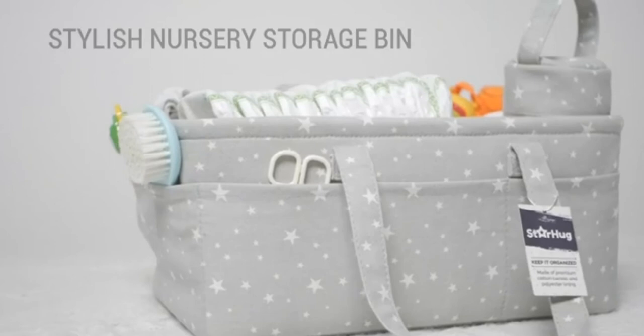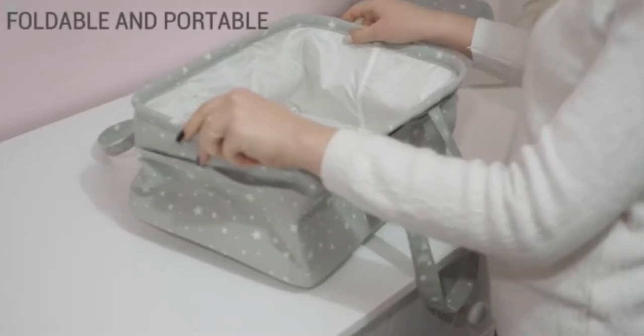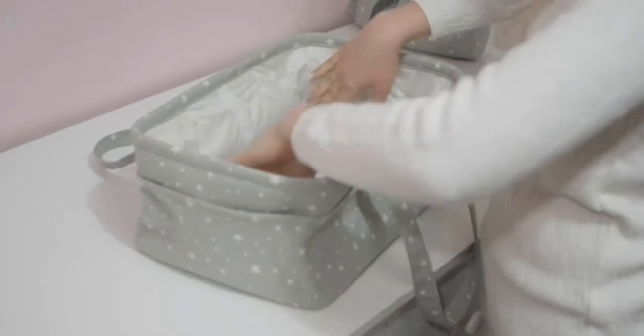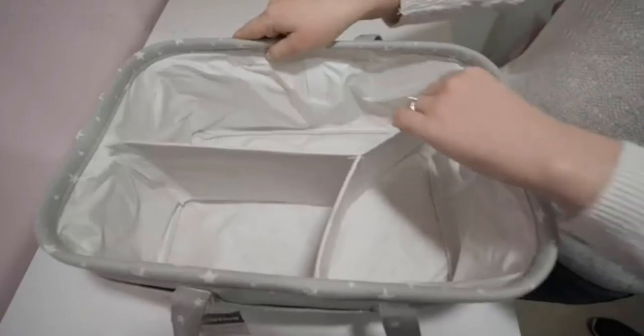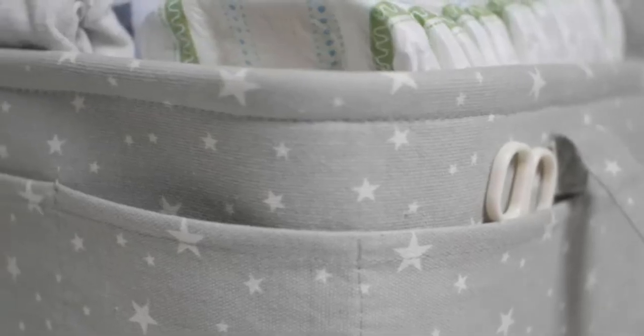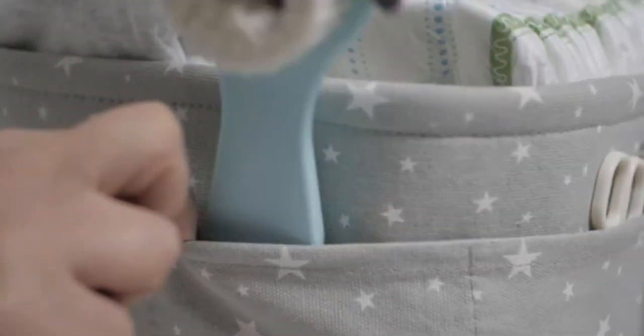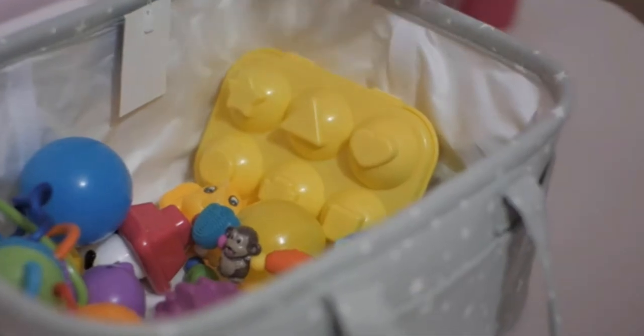From the moment your baby is born, they need more accessories than you could ever imagine. That's why we created a diaper caddy that's perfect for babies, but also designed for their busy parents. Designed with a soft yet durable cotton canvas exterior and easily cleanable polyester lining and all the pockets and storage options you need to keep everything organized at home and on the go.